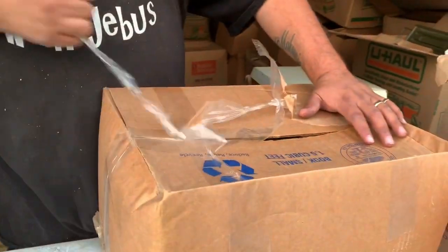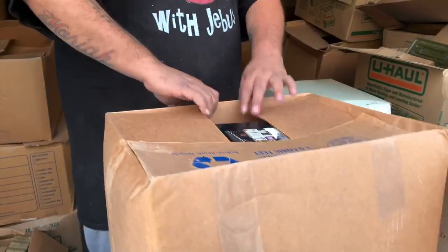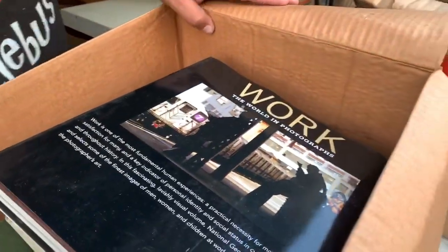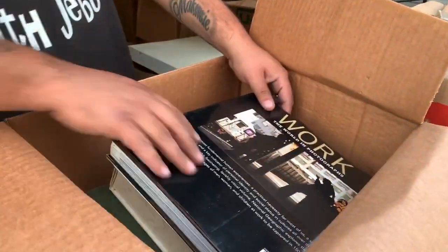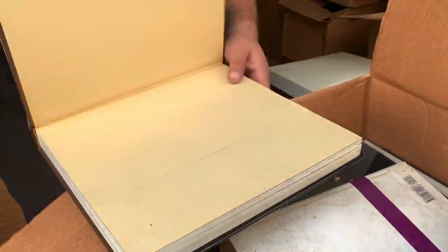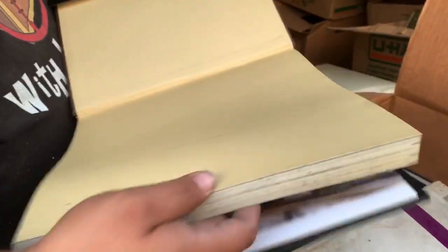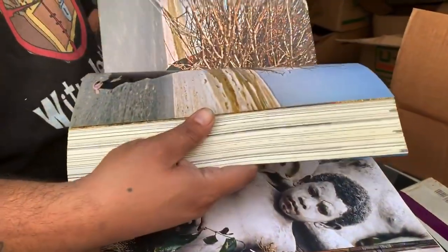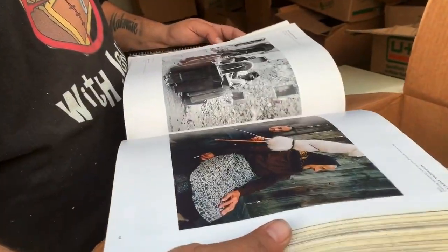Ready? I'm ready. Are you ready? Born ready. More books. What a surprise. The World of Photographs. Oh, that's pretty. Oh, wow. You know what we could do? We can go and buy picture frames at Dollar Tree and cut a lot of these out and put them in pictures. I'll just sell the book.